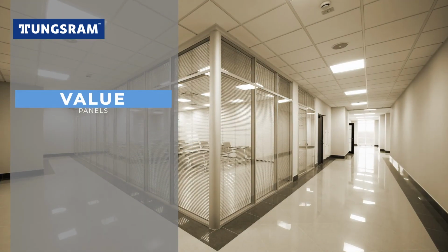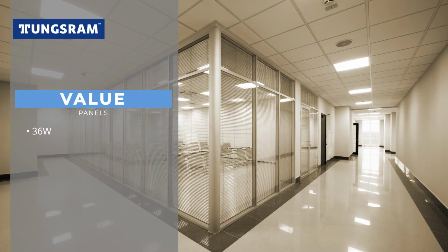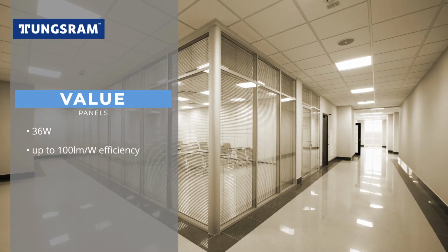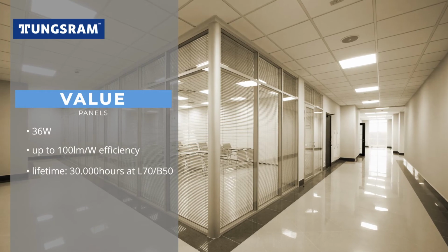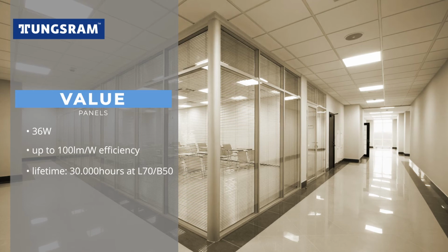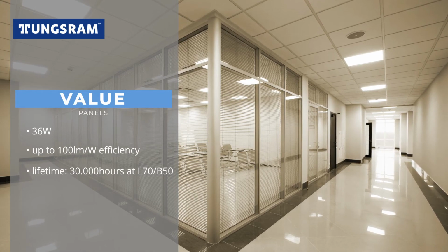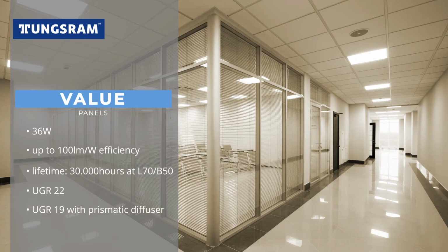Our value panels offer a lower cost option while still achieving evenly diffused lighting. They feature up to 100 lumen per watt efficiency with a service life of 30,000 hours at L70B50. Within this range you can select luminaires with a standard diffuser with UGR level below 22, or with a reduced glare diffuser for UGR lower than 19.